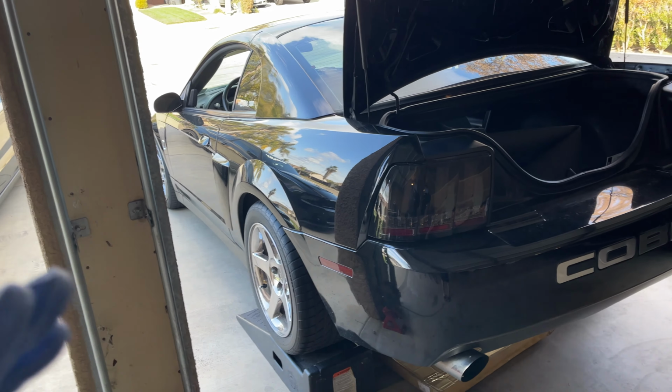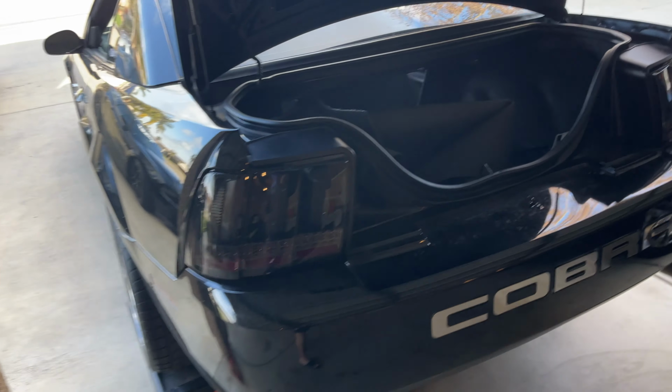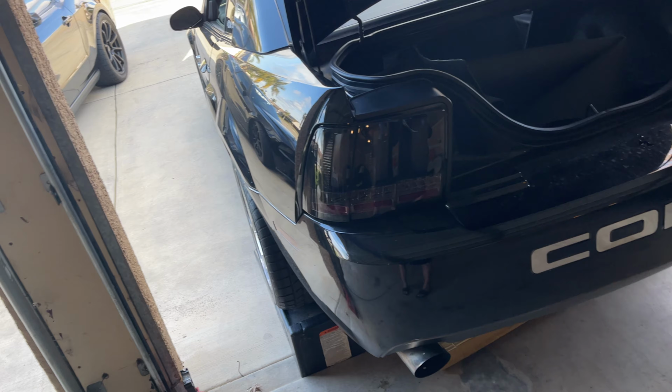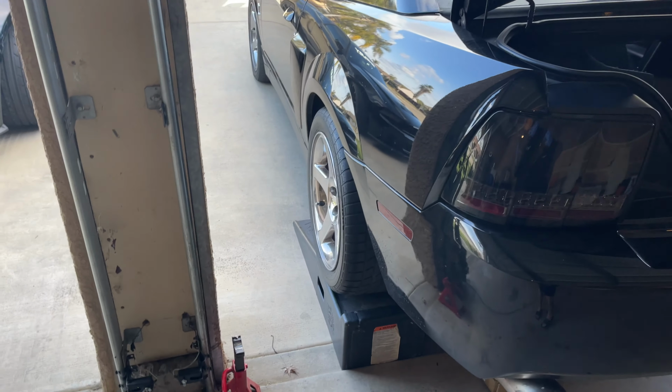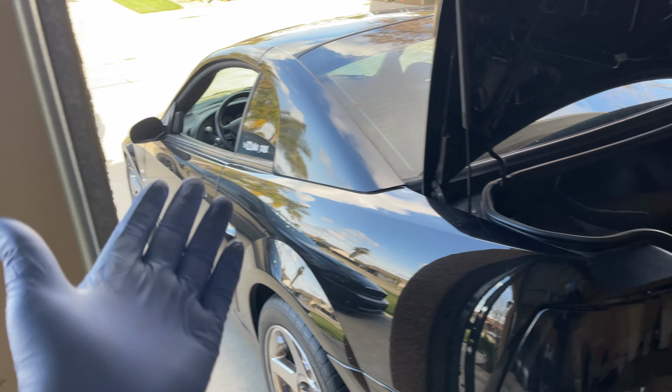So once you confirm that it is the actual fuel filter, you're going to want to relieve pressure. I actually disconnected the switch over here. It's easy, just pull back on it and pull down. There you go. And if you're going to do it on jacks, then you can do this first before you jack it up. But because I'm doing it on ramps, I obviously want to back it up first.